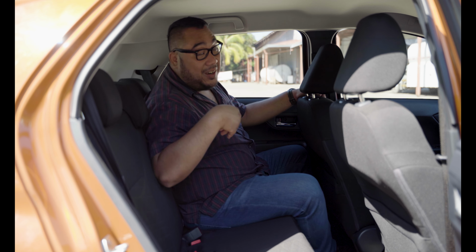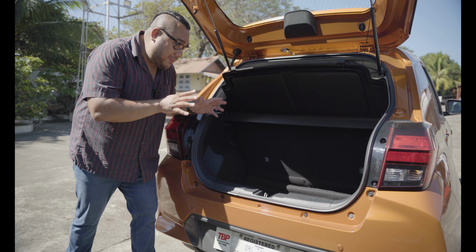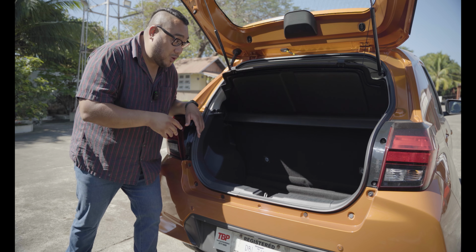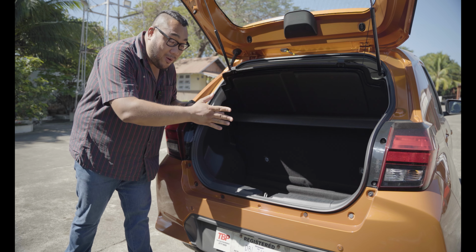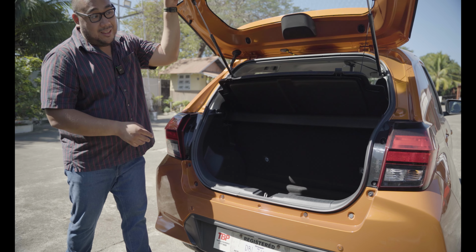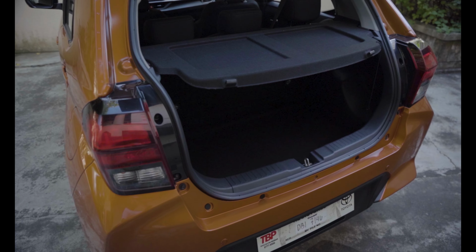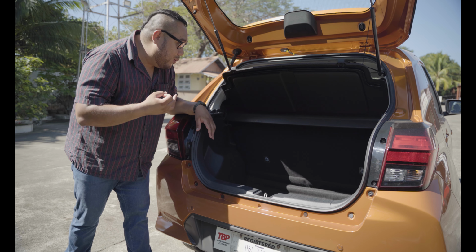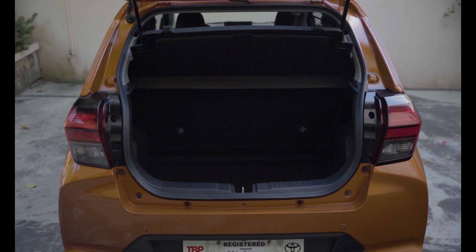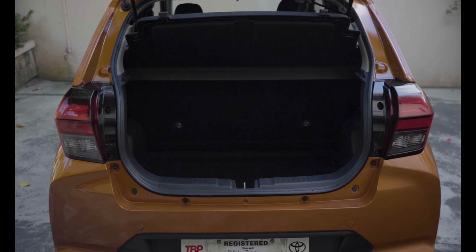Now that we have the first and second row done, let's check the trunk. Now we're here at the trunk, and from what I can see, it's actually roomier than the previous generation Wigo, thanks to it being wider and longer. It comes with this privacy cover, so when you do close it, people won't see what's inside, which is good in terms of security. But one missed opportunity I do see with the all-new Toyota Wigo is they could have had a 60-40 split. So instead of a 60-40 split, let me show you.